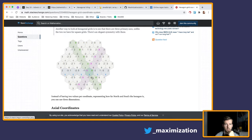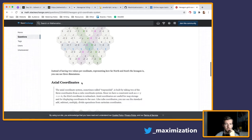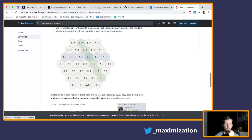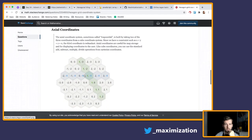Cube coordinates. Oh yeah, you can have cube coordinates as well. This looks a bit like Settlers of Catan. Is this Settlers of Catan or is it Travelers of Catan? I don't know. Catan game. It's really cool. And we have axial coordinates.